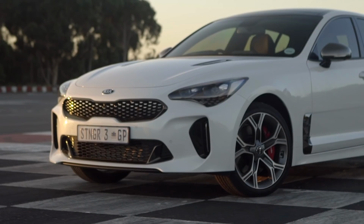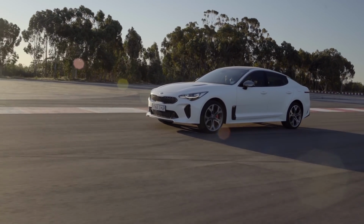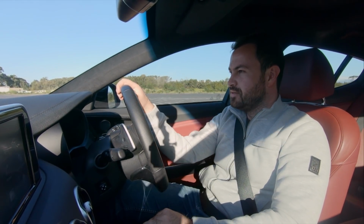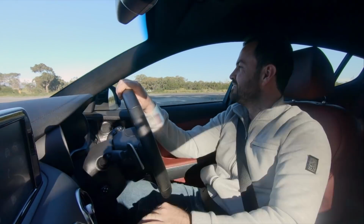This is the weirdest Kia I've ever driven. It's also the best, but make no mistake, this is not just a great Kia, it's a great car. Right, result. This Kia has made me feel like a hero. It's such a nice feeling.